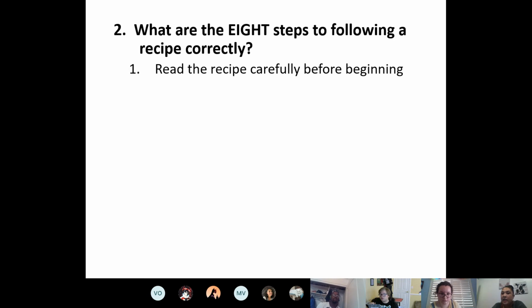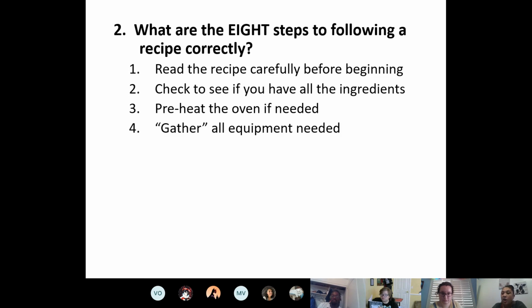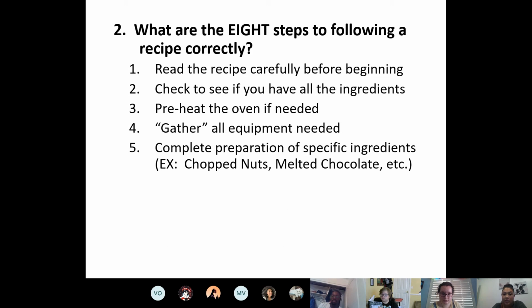So we want to read the recipe carefully before beginning. Check to see if you have all of the ingredients, right? And TJ, you remember this from when we would cook together, that we always had a checklist of everything we needed. We're going to preheat the oven if we need to. That's super important if you're baking. You want to make sure your oven is hot. Gather all the equipment you need.